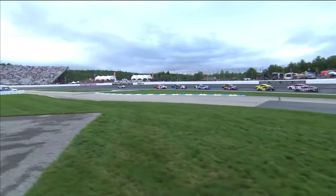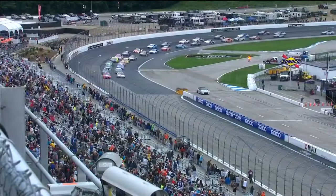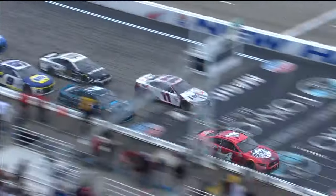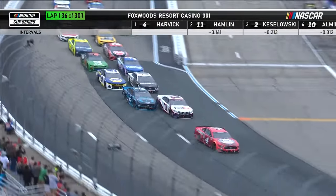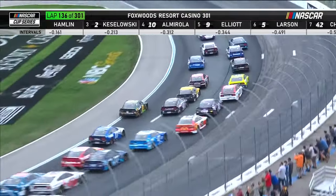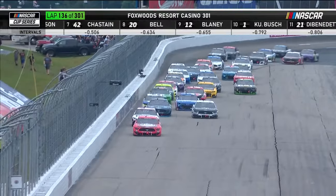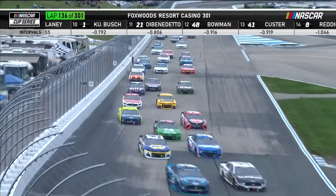Field wrapping around turns three and four to the exit of turn four, approaching the Geico restart zone. Kevin Harvick, Denny Hamlin up front. We've seen this before. Kevin Harvick gets away to a clean restart. Look at Reddick back there making it three wide. Harvick is unreal out of the restart zone. Acceleration. Oh, Reddick trapped down on that apron. Can he make it work? You dive down there and try to get all kinds of positions. Sometimes it works out for you, sometimes it doesn't.